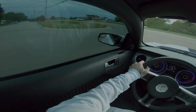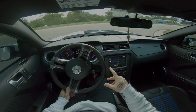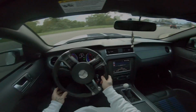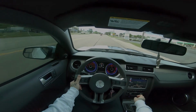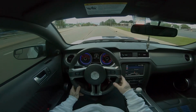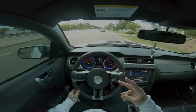But first thing I will say, the reason I switched over from the S197 Mustangs to the S550 was the cup holders. That's something that'll never change, I feel like, for me. I'm always going to hate those, and I think every S197 Mustang owner understands what I mean when I say I hate that about these cars. There is just no way around it. It is the most uncomfortable thing to have a drink in here.